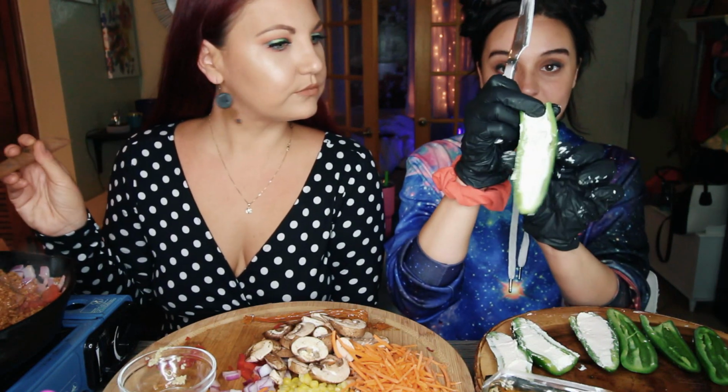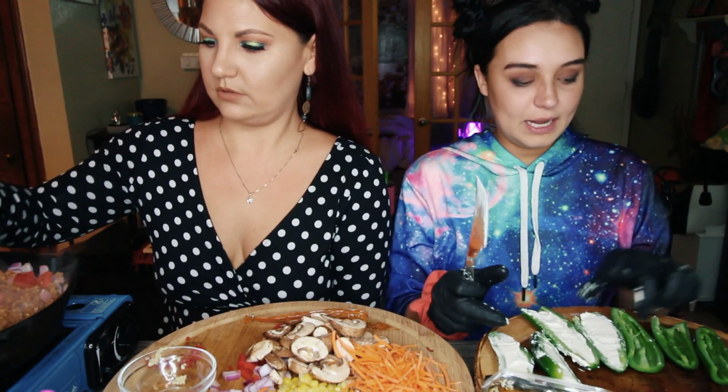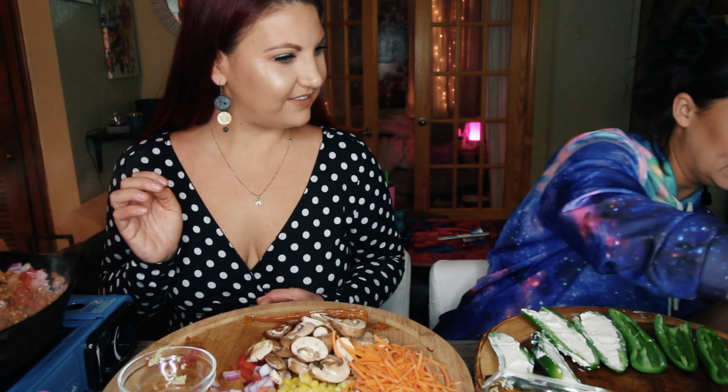I finished doing the plain jalapenos. And now I'm gonna do the one called, what is it? With the grape jelly? What is it called? I'm so excited to try this. Cream cheese with grape jelly. Grape jelly is where it's at. I think I'm gonna love it. She said it was sweet and spicy. So good. So I'm adding carrots into mine now.